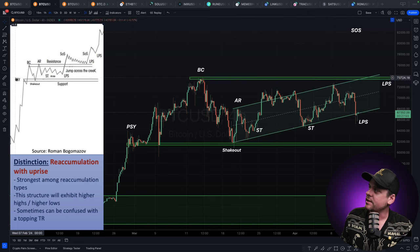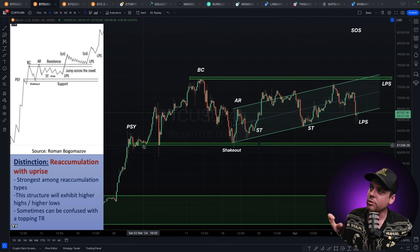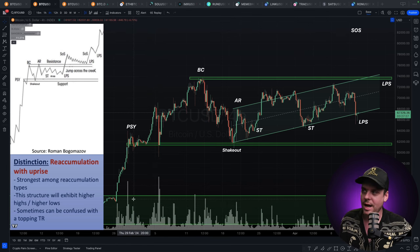So this is a PSY. This stands for preliminary supply. So this is at the end of a rally. Once the whales start to sell, once the composite operator starts to sell and starts initially putting supply into the market, you get a little bit of a stall. That's when the highest volume signatures typically happen. And you can see both of these volume signatures right here showing a lot of supply entering the market.